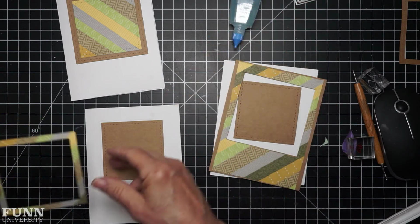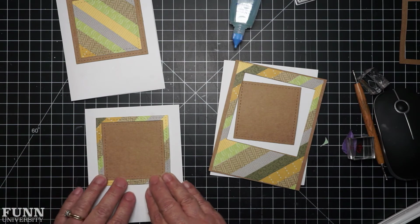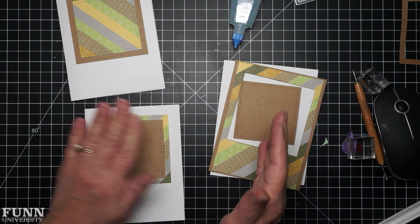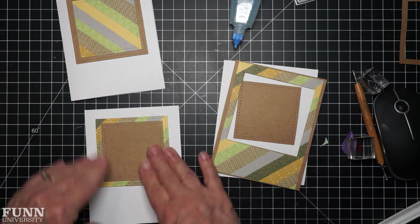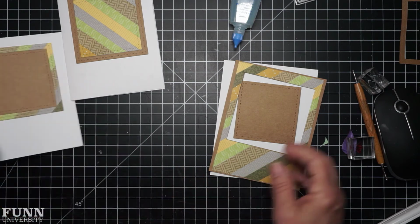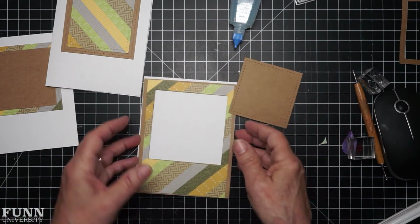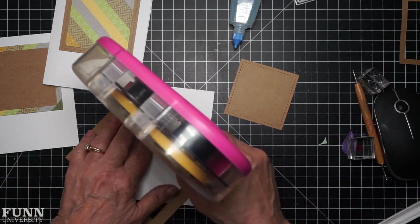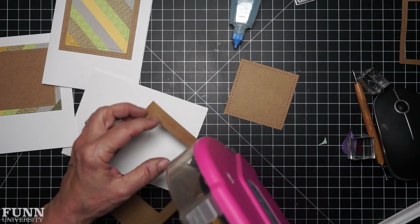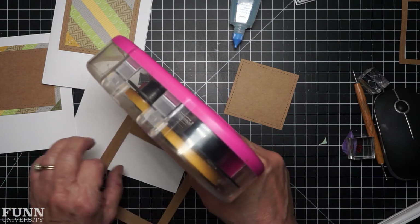I like to keep that right on the card when I'm going around. Keeps me from getting too much too fast. There we go. Nice little frame. Doesn't that look sharp? Looks good. It almost looks kind of jungly. I have a plan for what I want to add to this. I hope it looks good with it.